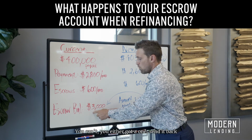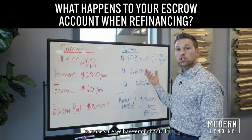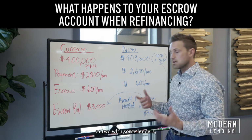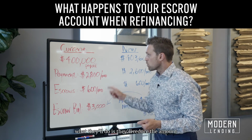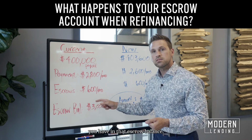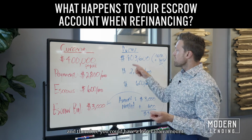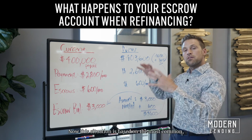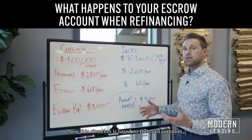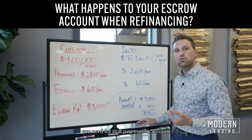You can't. You either got to, one, send it back to you and increase the new loan amount to make sure we have enough in it. Or two, with some lenders, they'll reduce the amount that you owe them by how much money you have in that escrow balance. And therefore, when you go to pay off that loan, you pay them off less, and you could have a lower loan amount. Now, this situation is based on the most common, which is you increase your new loan amount by the amount you need for that new escrow account.